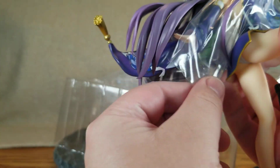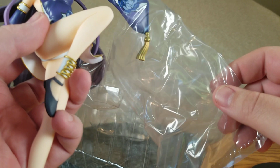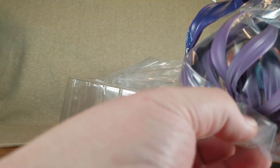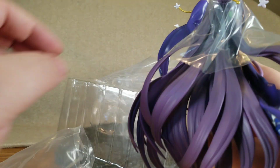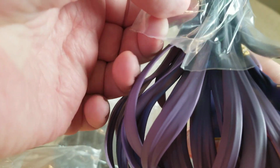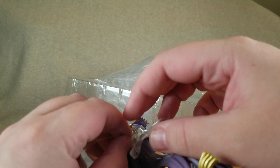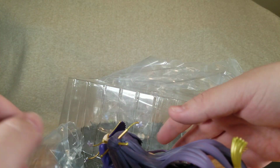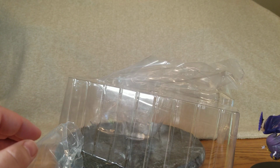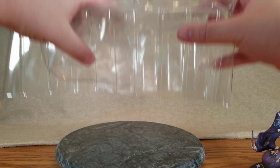There's a piece around her arm and her chest. Another piece on the other sleeve. And quite a bit on her hair. So the bag, and then they would have to go and tape it. There we go. Around her bun. So let's put her to the side for the moment and clean up the mess of plastic baggies.